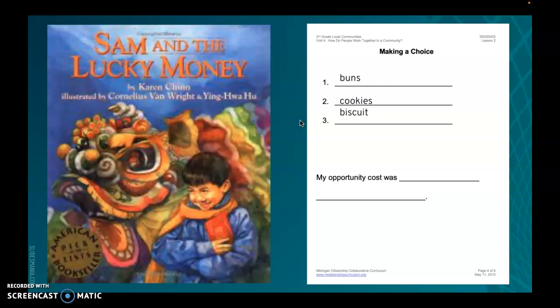Which one is Sam's opportunity cost? Take a moment and think. Which one is Sam's opportunity cost? His opportunity cost, and I think I forgot to add that part on there, is the cookies, because it is his second choice. So again, his opportunity cost is the cookies because it's his second choice. Our opportunity cost is always the second choice.